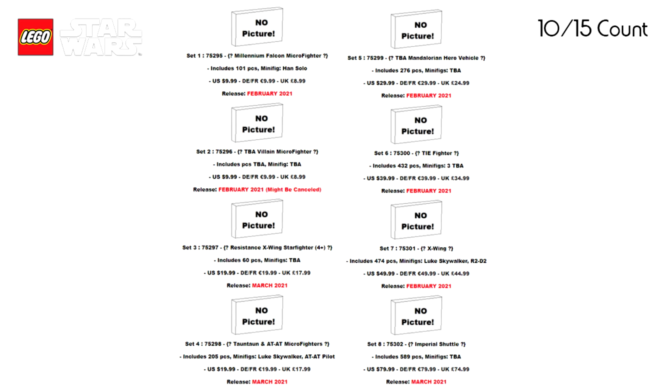Next, we have set number 75297, the Resistance X-Wing Starfighter, which will include 60 pieces, minifigures to be announced, and retail for $20. It should only be the X-Wing Starfighter, no other side builds included, and it does look like it shares the same exact building style, especially the cockpit area, as the previous 4+ X-Wing that we got not even a year ago really, so these might even be on the shelf at the same time, which is just annoying, but whatever, we're gonna move on.